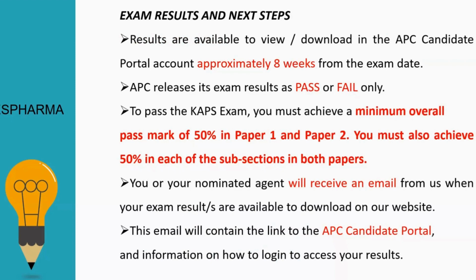They won't give you any marks, unless you fail in paper one or paper two, in which case they will give you stats of your percentage. The pass requirement is 50% in each section. In paper one, you need 50% in the chemistry part, including medicinal and analytical chemistry, and 50% in the pharmacology part. Same with paper two: you need 50% in pharmaceutics and 50% in pharmacotherapeutics. They check your marks in each subsection.